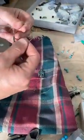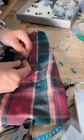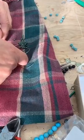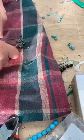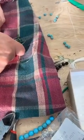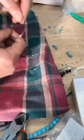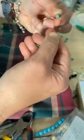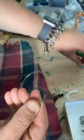All right, so where are we at there? 1, 2, 3, 4, 5, 6, 7, 8, 9, 10, 11, 12. Okay, and then I'm going to transition into this other turquoise bead that Megan liked.